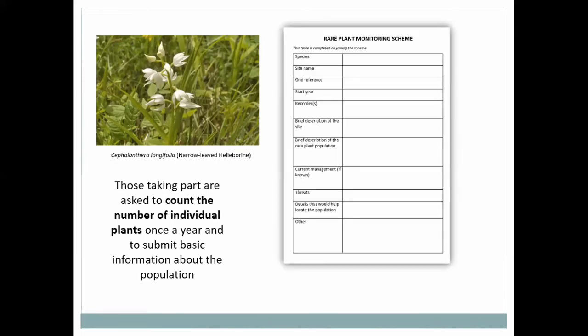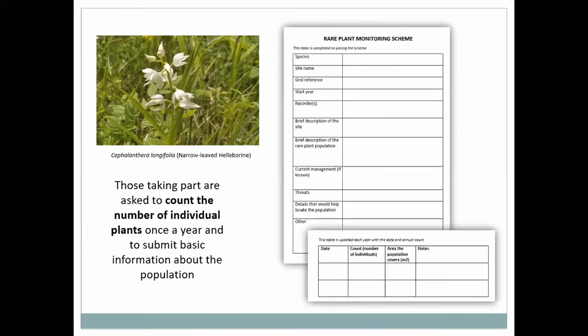So they fill in information about the site, a wee tiny bit about the rare plants. It's relatively basic information, but hopefully the kind of stuff that you'd need. And then each year they're asked to go back, fill in the date they went, the number of individuals that they saw, and any notes that they want to make. And really, it is as simple as that.